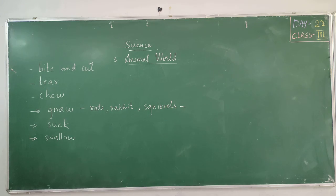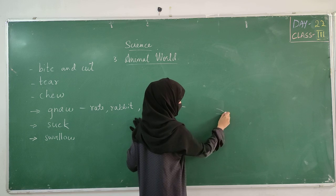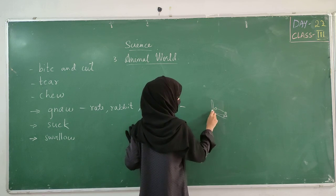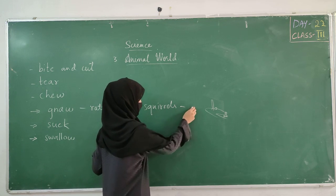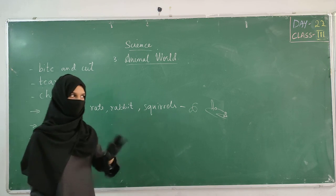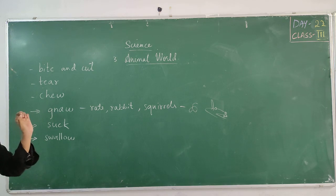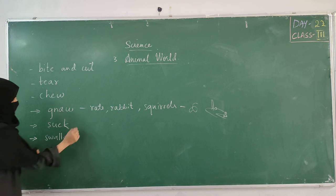Now you must have observed, and if you did not, you can go and look for a few videos of these animals. When these types of animals, mostly rabbits, rats, and squirrels, eat, their front teeth come out of their mouth. Their front teeth are very big. With these front teeth, they take small bites of the food, whether a nut or any fruit. They don't chew it. They just cut the food into very small pieces and directly eat it. That type of eating, cutting the food into very tiny bits with the front teeth, is called gnawing, or gnaw.